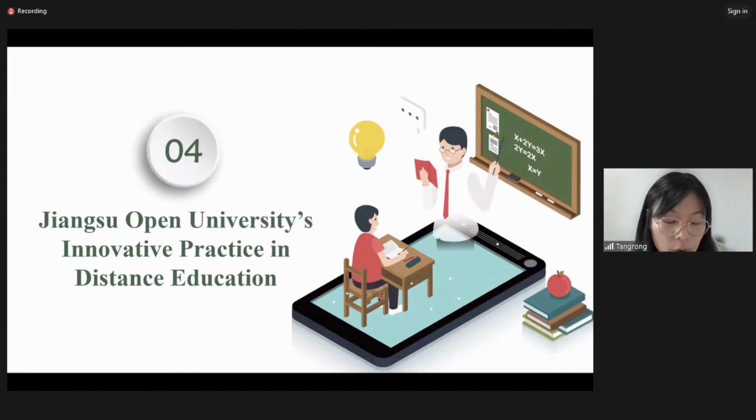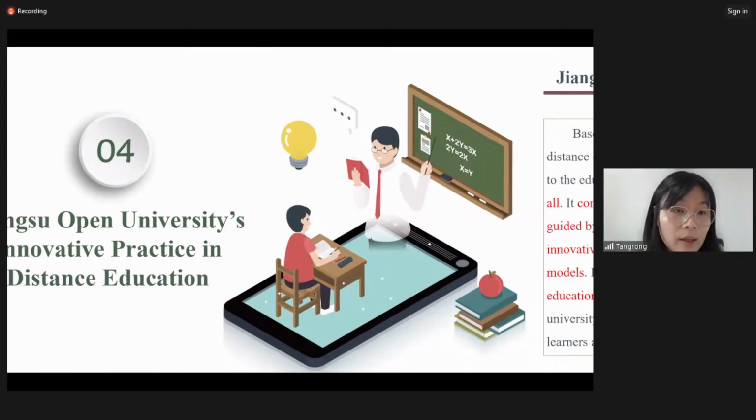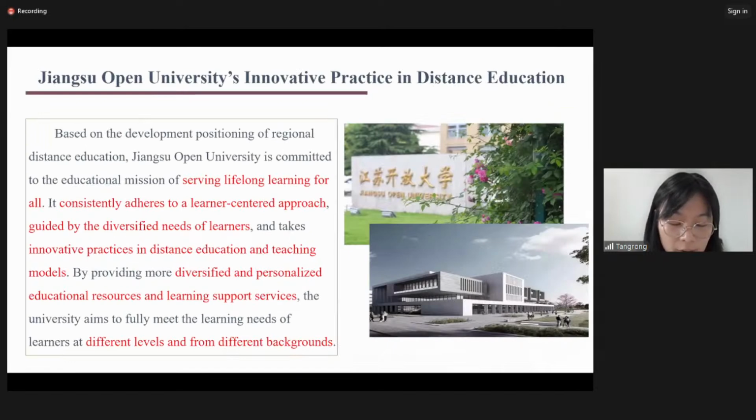I'd like to conclude by sharing Jiangsu Open University's innovative practice in distance education. Based on the development positioning of regional distance education, Jiangsu Open University is committed to a mission of serving lifelong learning for all. It consistently adheres to a learner-centered approach guided by the diversified needs of learners and takes innovative practices in distance education and teaching models.